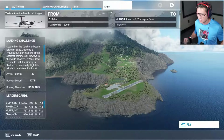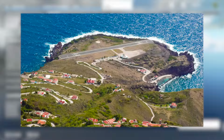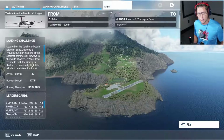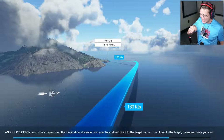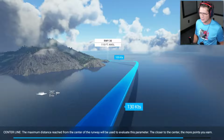But yeah, it's a tiny little island with a tiny little runway, the shortest commercial runway in the world at 1,312 feet long. It's got a cliffside on one side, and a cliff and water on the other three sides. You don't have any room for error here. This is extremely treacherous. We probably are not qualified for this, but like I said, you signed the waiver, so let's get into it. Oh man, we've got to come in, bank left, try to get your wheels down at the very start of the runway, and slam on the brakes before you run out of it.